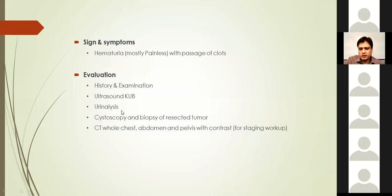Urinalysis means urine DR, the detailed reporting, along with the culture and sensitivity. The cystoscopy and biopsy of the resected tumor is the second step. If we find a growth in the bladder lumen, the second best step would be cystoscopy and resection of the bladder tumor. And at the same time, we send it for biopsy, and the biopsy will further clear the situation in that patient.